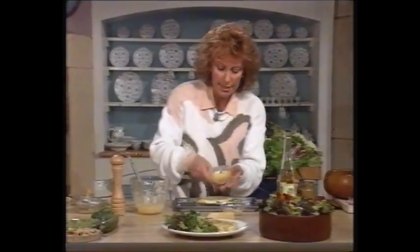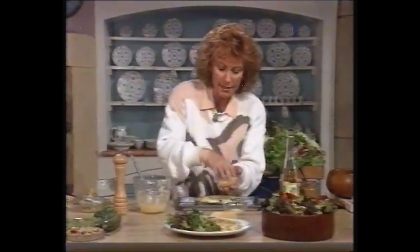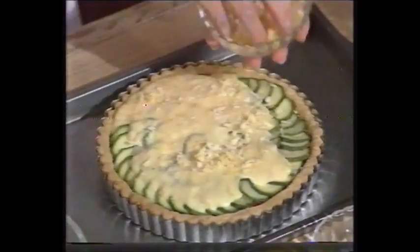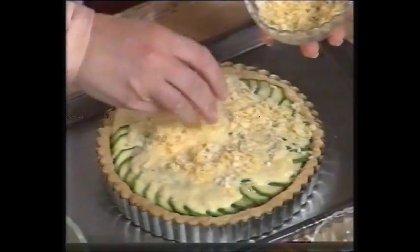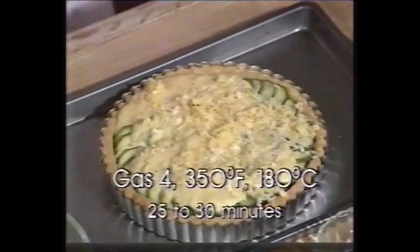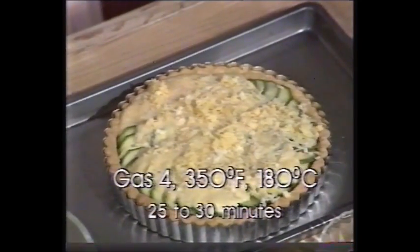Then you take some cheese. I've got about an ounce of cheddar. Mix that with a little parmesan if you like, which comes in the block and grates very easily, and then just sprinkle the cheese right over the top. Put that into the oven. This time you're going to cook it at slightly lower temperature. It's 180 degrees centigrade, 350 degrees Fahrenheit and gas mark 4, and that takes 25 to 30 minutes to cook.